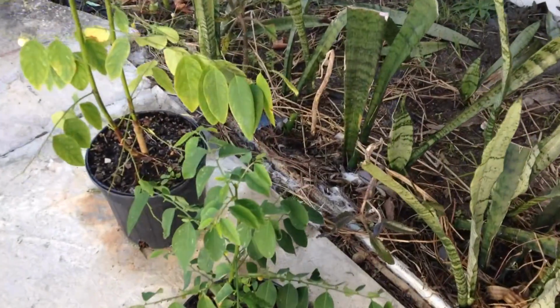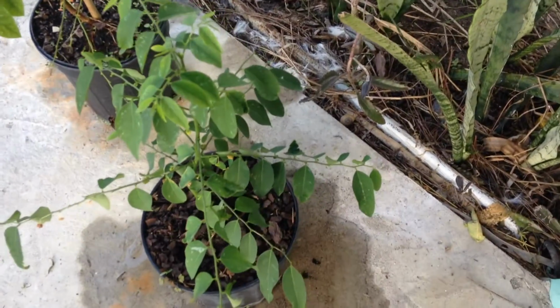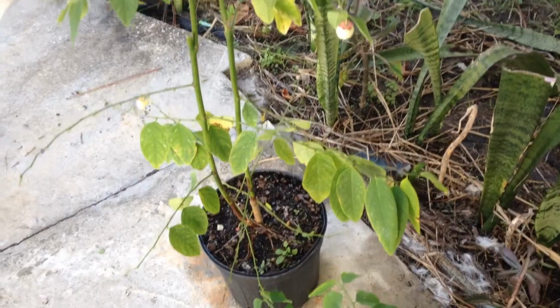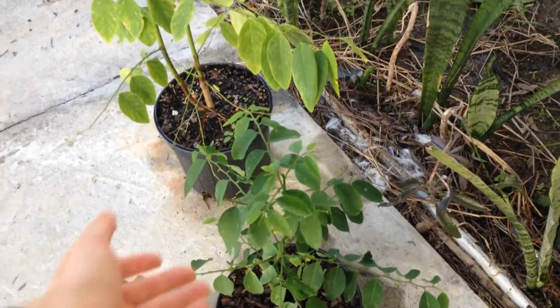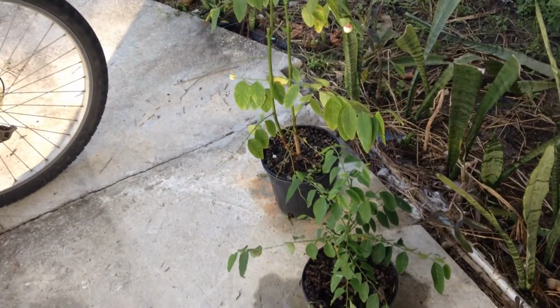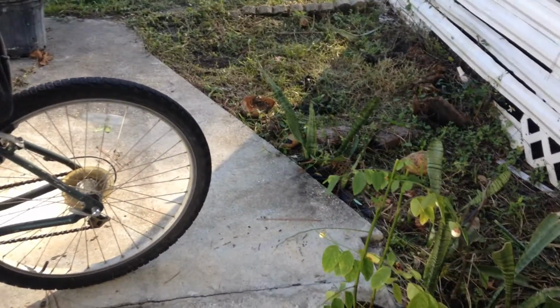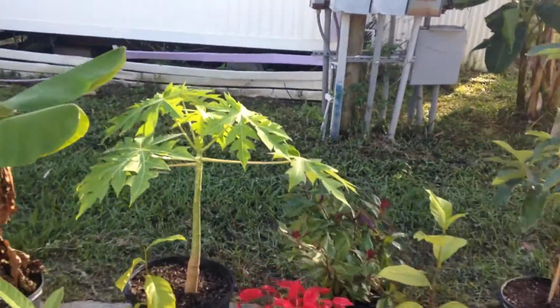So this is the katuk you guys have seen. This is an edible leaf, and it's actually doing really well. Prefers the shade most of the day, and it does prefer a moist soil, which is almost the opposite of moringa. Moringa prefers dry weather and heat, and it wants the sun. Dry heat, dry heat.